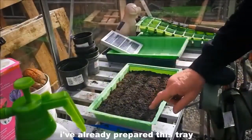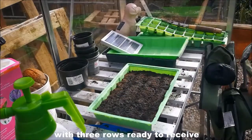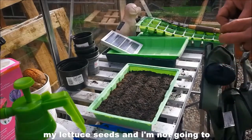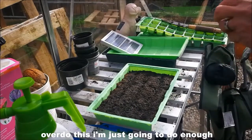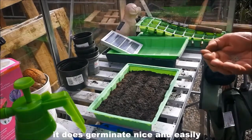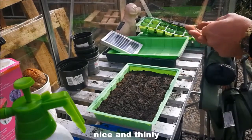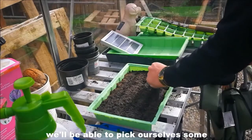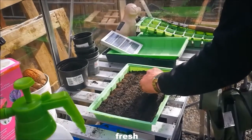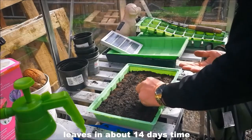Well, as you can see, I've already prepared this tray with 3 rows ready to receive my lettuce seeds. And I'm not going to overdo this, I'm just going to do enough for now. It is a very, very prolific crop. It does germinate nice and easily, and so if we can get this in nice and thinly, we'll be able to pick ourselves some fresh leaves in about 14 days time.